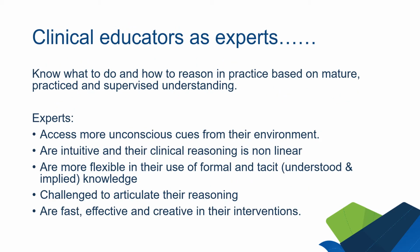In contrast to novice learners, clinical educators may be considered experts or competent at clinical decision-making. At the very least, they're developing expertise beyond the level of the novice learner or student. Health professionals are more expert at clinical decision-making because they know what to do and how to reason in practice based on mature, practiced and supervised understanding. As described in the third presentation of this series, experts tend to act without having to think about it and often say they just know what to do based on expertise because they use what is called tacit knowledge, that is knowledge understood or implied.